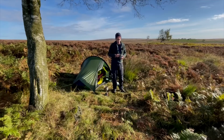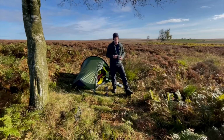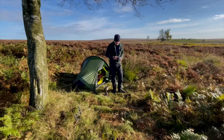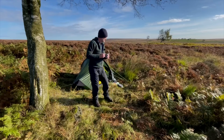I'm glad I had my sleeping bag with me. The quilt may have been alright, but I don't know. This quilt was good for summer, but I like traditional sleeping bags as it gets cooler. This cup of coffee is very welcome.